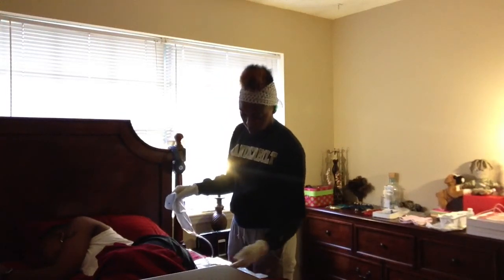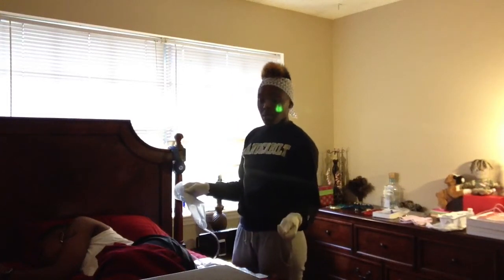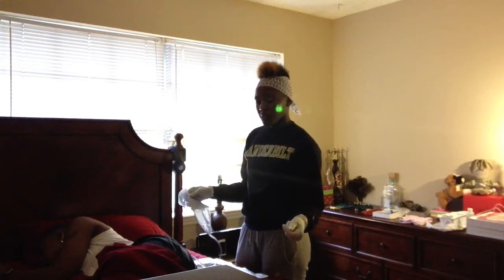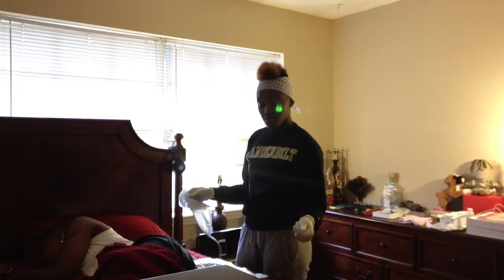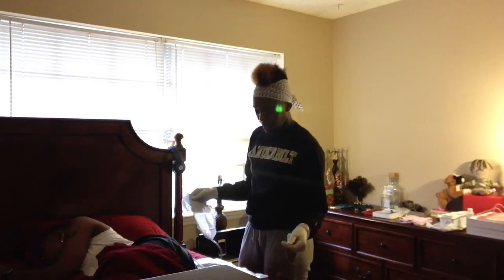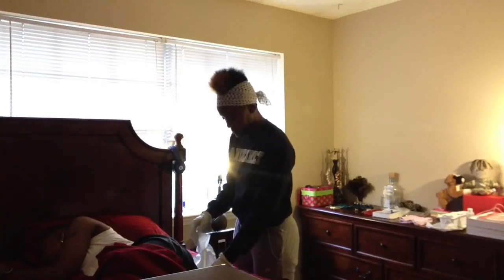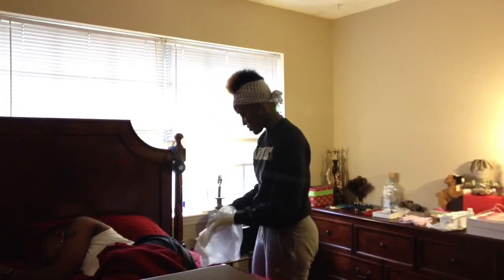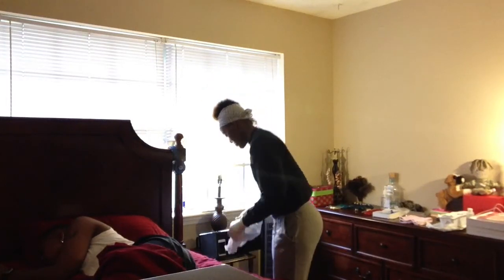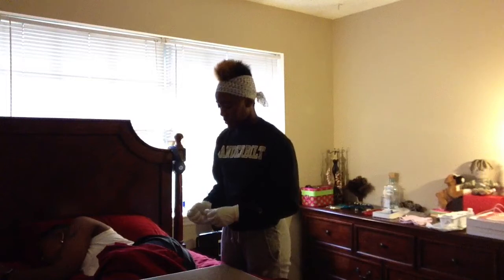remove the bedpan, and I'm going to look at the characteristics of the stool, the amount of return. I also want to note the color of the solution and the color of the stool. I'm going to remove this enema and dispose of it. I'm going to get Sophia all cleaned up. Once she's all cleaned up, Sophia, we can turn you back over.